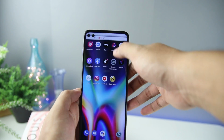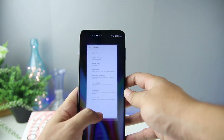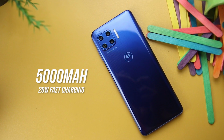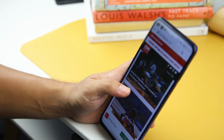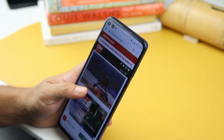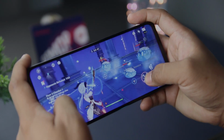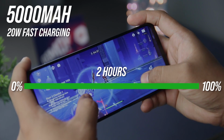But these features are worthless if you have a small battery capacity while these are running in the background. Thankfully, the large 5000 mAh battery that is equipped in the Moto G 5G Plus can last up to 2 days without charging. It is the perfect combo for the 5G powered phone. If it comes to the point where you want to charge it, the 20 watts fast charging gives a full juice in just 2 hours.